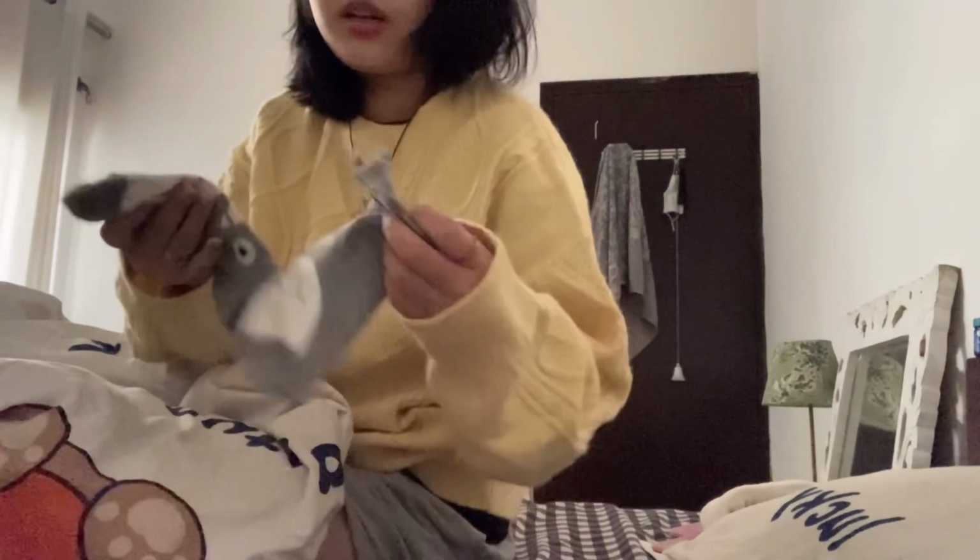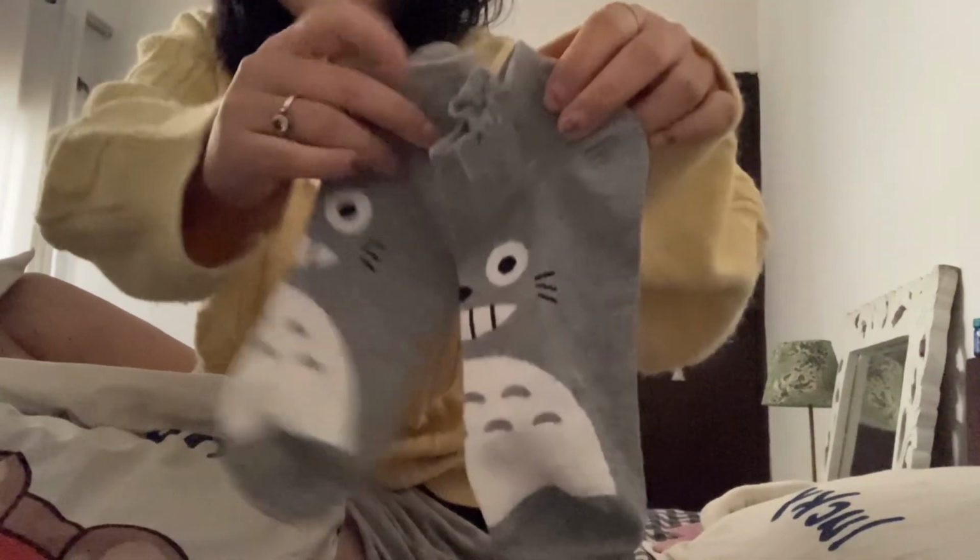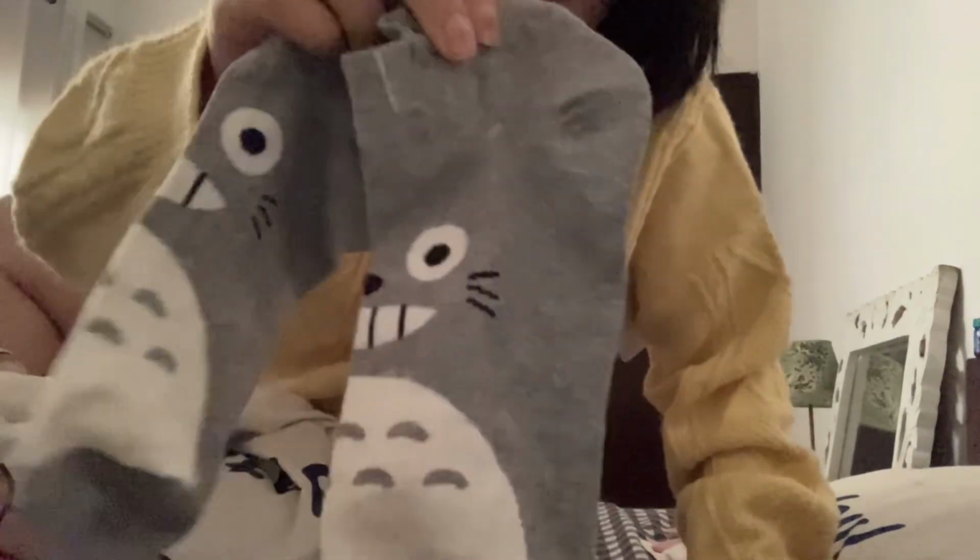Just took a shower and now I will wear these socks. These are Totoro socks I got from Sarojini Nagar. It's really cute. This is the socks. I'll go grocery shopping now.